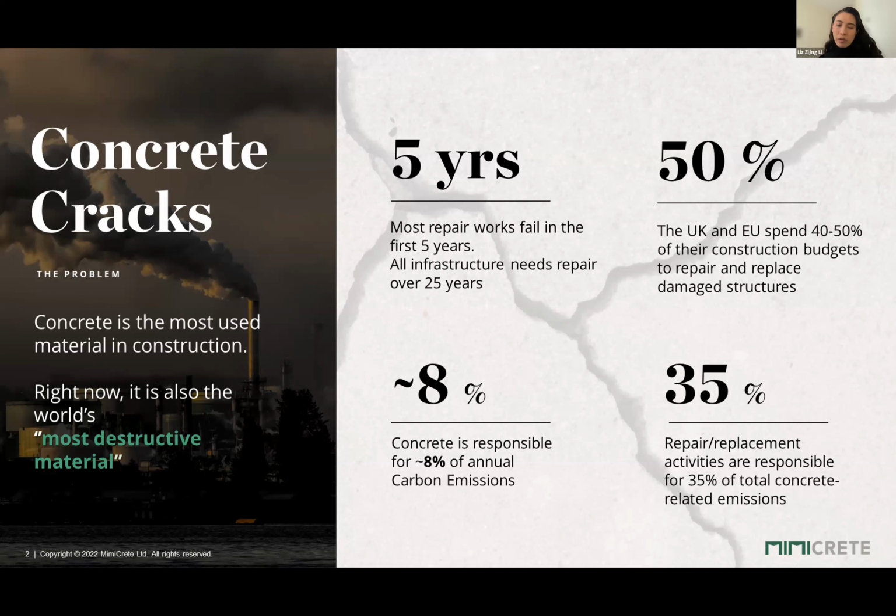So what we're trying to do is really to make concrete, which is the world's most used material, less destructive for our environment. Not to mention the environmental burden: around 80% and even 35% of the total construction replacement activities is related to that.